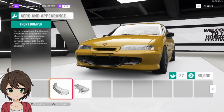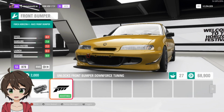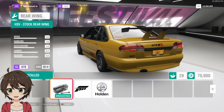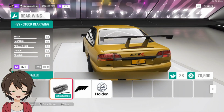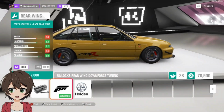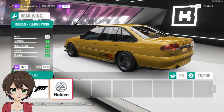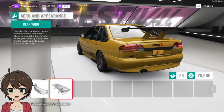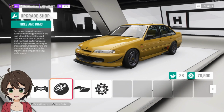Go to the wings, which I don't think will have that many customizations, but we're going to see anyway. Obviously, we got the little Forza bumper here, and we'll upgrade that. I don't want to get rid of that wing. That wing looks pretty cool. I know it's going to give me that tacky Forza Horizon wing. And then it gives us no wing, which is very interesting. Very interesting indeed. I'm going to keep the wing. And we don't have any bumper options, which is a little bit unfortunate, but hey, who cares?